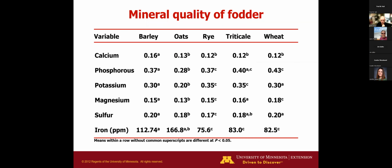There was some differences in minerals. I'm not going to go across a lot of this, but barley maybe had a little bit higher calcium. Some of the other minerals were pretty much the same across all of the grain species when we grew them for fodder. So not much difference in grain from a mineral standpoint. They all kind of produced about the same.